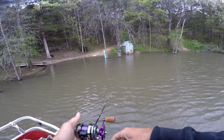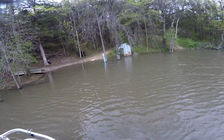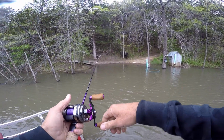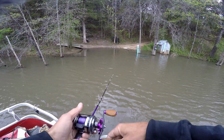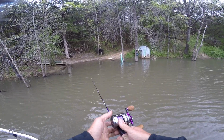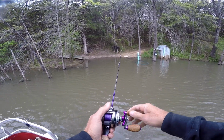It's hard to explain. I can feel the gears though. It's nowhere near what the Calcutta Conquest is. Right, right. It feels as free as almost most reels, but I can almost feel the gears. But it's real free. Oh, I had a fish, I think. But if you guys want to, it pairs very well with that rod for this light stuff. Yeah, this is that rod I had. Then I sold it to Charles.